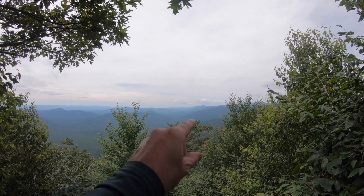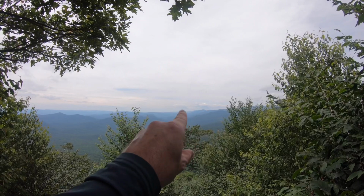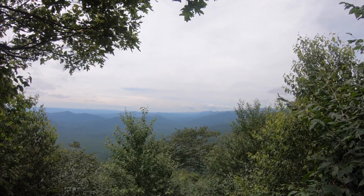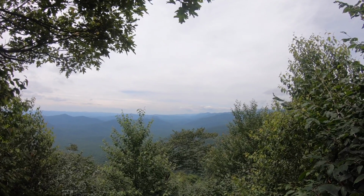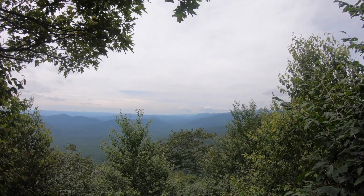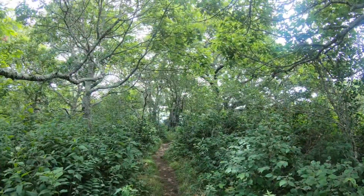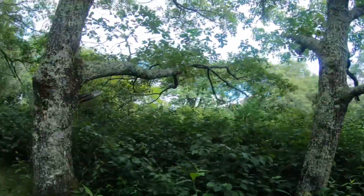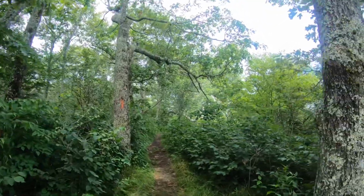Way off in the distance there. Oh wait. Not sure. That might be Pilot Mountain. It's a long way off. Alright, I guess this is the summit of Little Bald. Little Bald must have found some Rogaine or something.